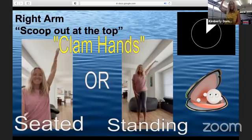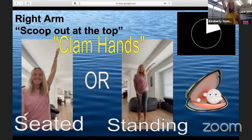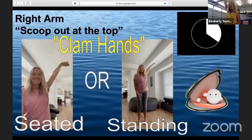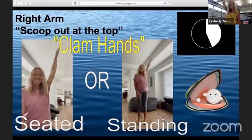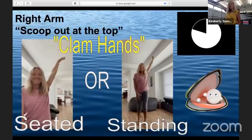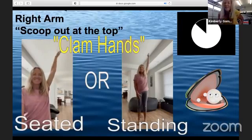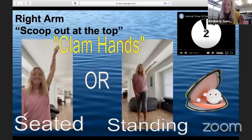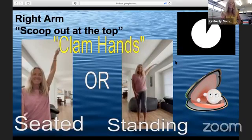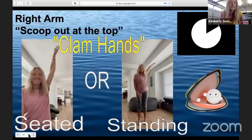So we're going to raise our right arm above our head. So remember, left is when you make an L on your left. So you're going to use your right arm first, so the opposite hand. And you're going to scoop like you're scooping a big bowl of ice cream. With that clam hand, you're scooping out a nice big scoop of ice cream. Awesome job. Nice work. Nice work.